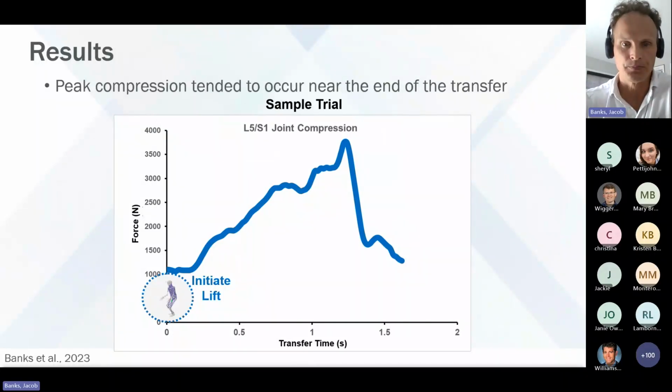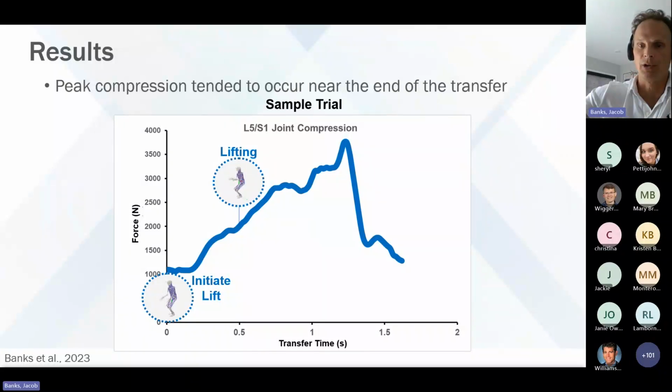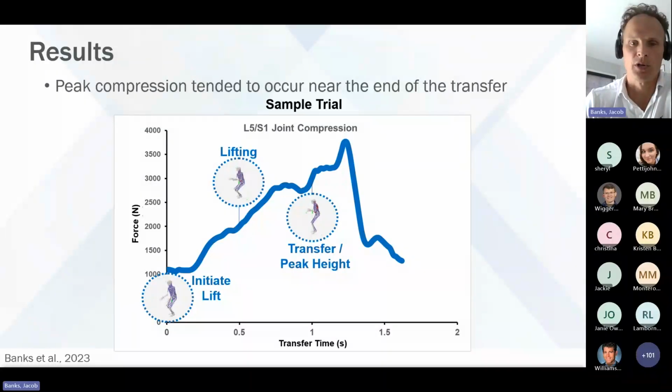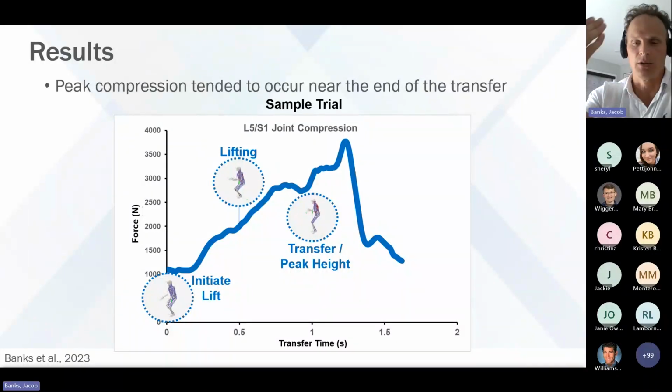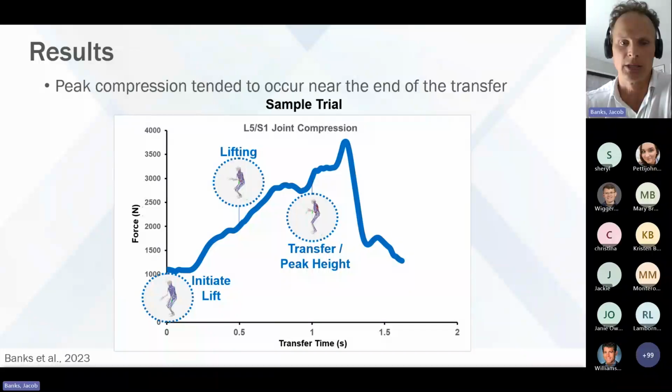At initiation, you see the force is quite low and driven solely by the posture and the body mass of the healthcare worker. And there's no load in the hands here. As the healthcare worker lifts the patient, the compression force increases due to the increased load in the hands. Then while the healthcare worker is moving towards the chair with the patient, they reach kind of a peak standing height. This is not necessarily the instant of greatest force, though, as the posture is pretty decent, and perhaps some of the patient's weight is touching the floor with their feet, or they are in the process of lowering the patient, so they're not fighting gravity as much.